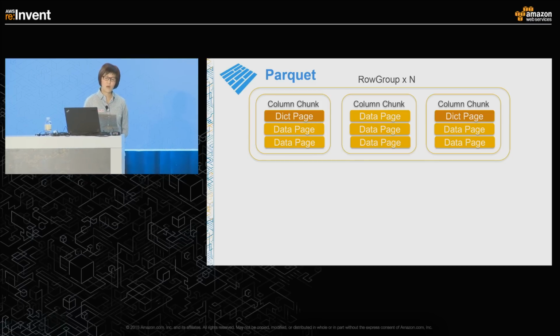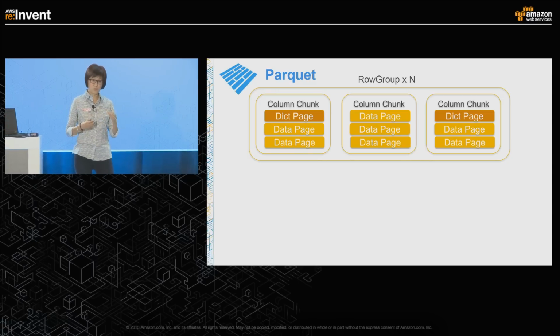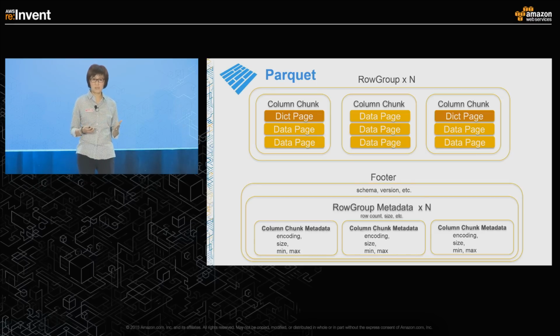So let's take a look at how a Parquet file is organized. A Parquet file organizes rows in row groups. Each row group represents a number of rows, and they're organized in column chunks. Each column chunk has multiple data pages, and if the cardinality of the values in that column chunk is below a certain threshold, it will have a dictionary page that contains all the unique values in that column chunk. Then in the footer, it will have the statistics and metadata for all the row groups and all the column chunks in each row group. When we talk about vectorized read, we're talking about how we optimize the read on the column chunk. When we talk about predicate pushdown, we're talking about how we leverage the statistics in the column chunk metadata and the dictionary page to achieve data pruning for the performance gain.